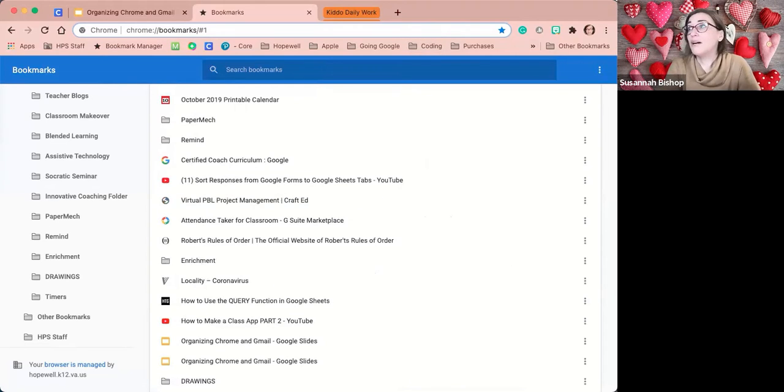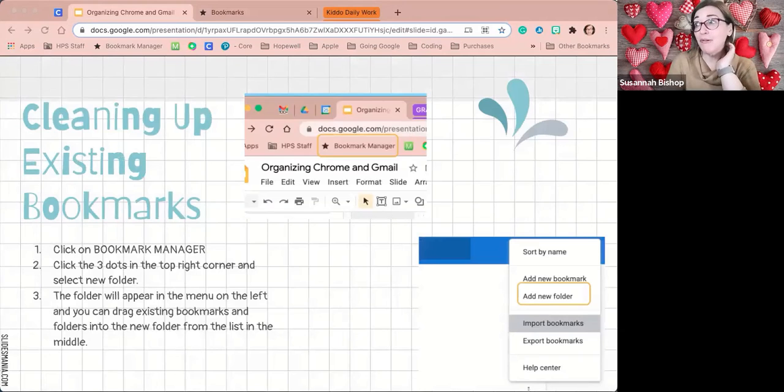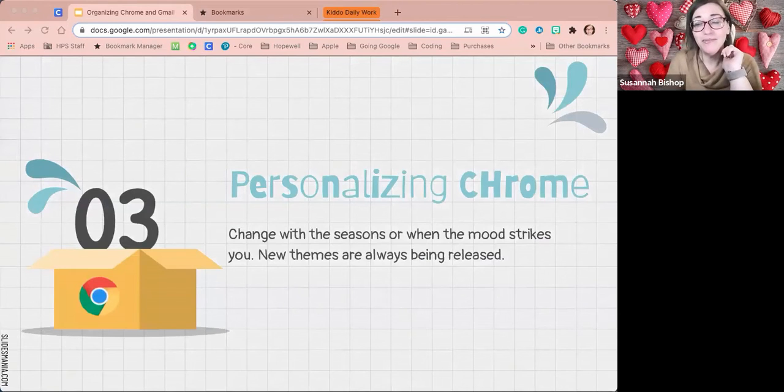So, questions, comments, thoughts on your bookmarks? Cool. Again, this is kind of the easy part. Getting into the filtering stuff is what we'll do later on with Gmail. So we've done our creating or cleaning up existing bookmarks. We've got that. Ooh, and now we're going to talk about setting our theme.